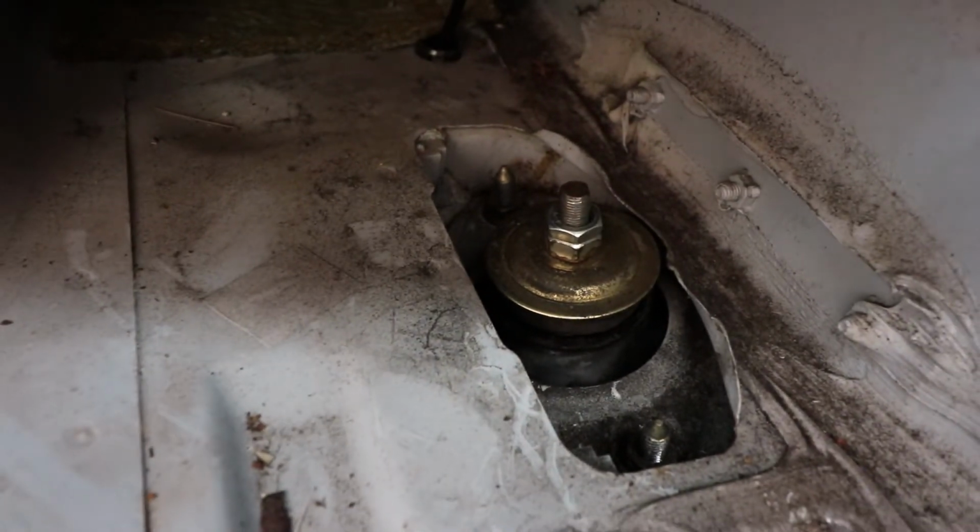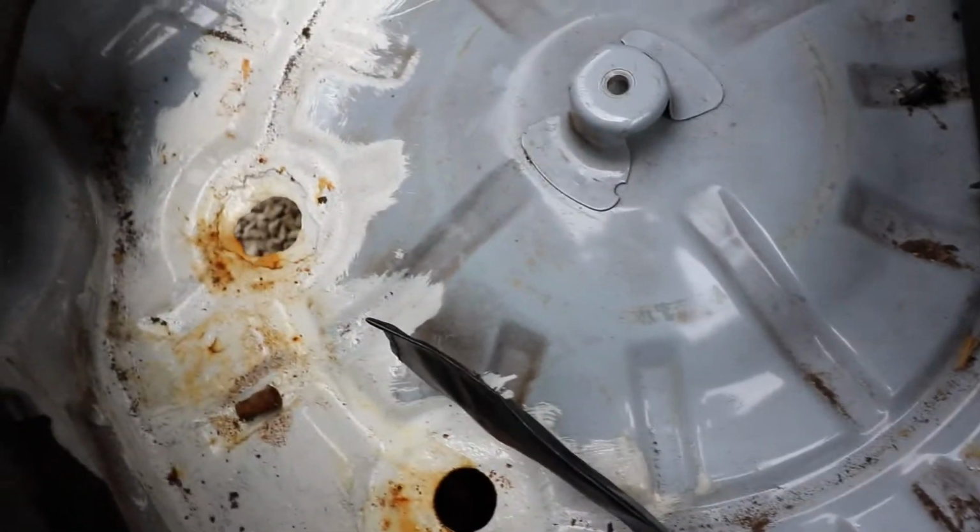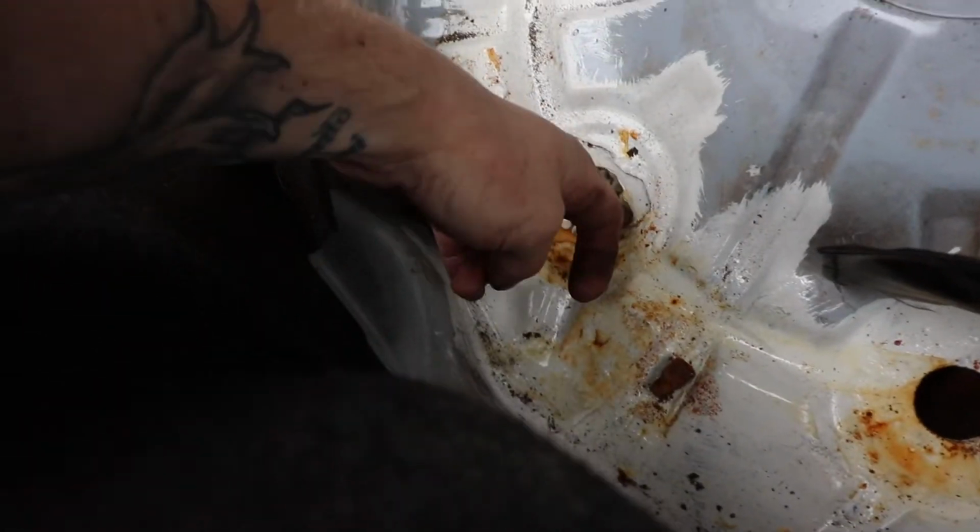So this is what it looks like from the inside. Literally just got the top hat. Bit of rust, as you can see. MX5 life. It's not that bad, to be fair. Got a bit here, that's okay. I'll stop picking at that. But it's not as bad. I've seen them in worse condition.